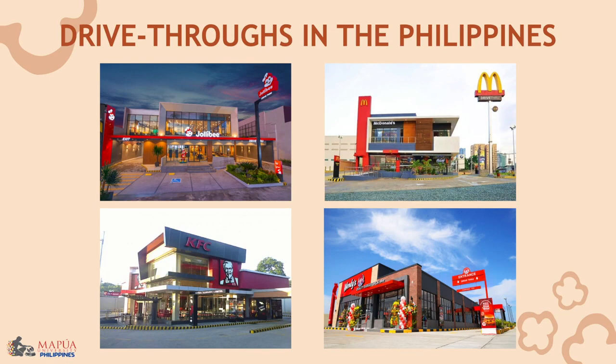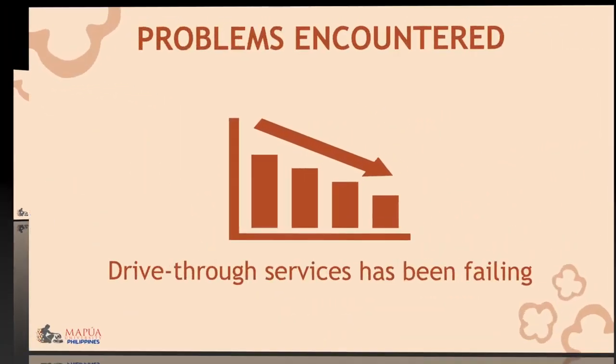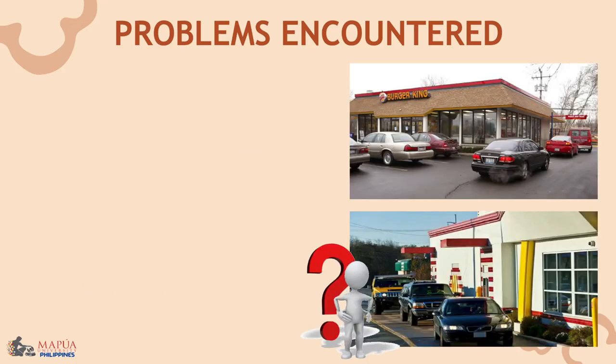Here are some of the famous drive-thrus in the Philippines. We have Jollibee, McDonald's, KFC, and Wendy's. Moving on to the problems encountered in the drive-thru lane. According to a performance study from restaurant trade publication QSR Magazine, drive-thru service has been failing. Data suggests that customers spent an average of 255 seconds in a drive-thru lane in 2019, which is actually 20 seconds longer than 2018 data.